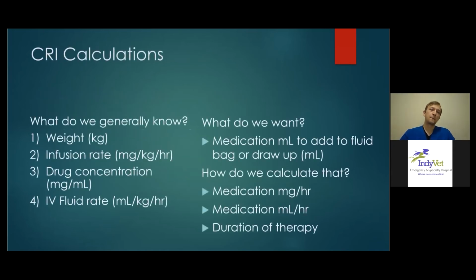So let's get into the actual calculations. Generally, when we have a case, we are going to know our patient's weight. The doctor is generally going to pick an infusion rate that we desire. That may be mgs per kg per hour, it may be micrograms per kg per hour, but it's generally going to be some sort of mass unit per kilogram per hour. We're going to know our drug concentration, and generally we're going to know what our IV fluid rate is. So these are the things that we're going to consistently know.